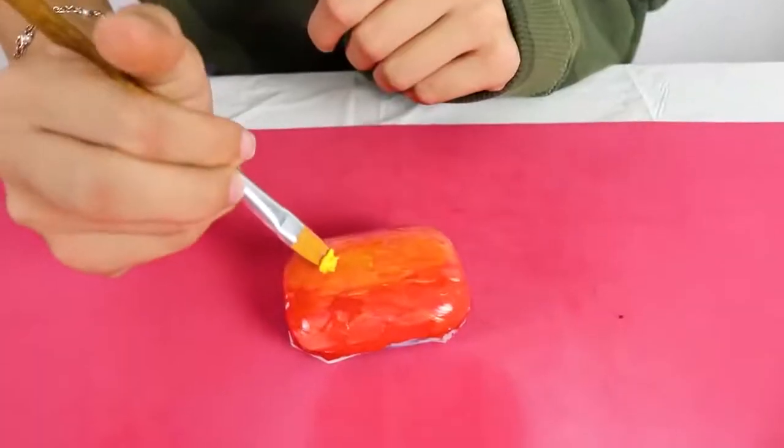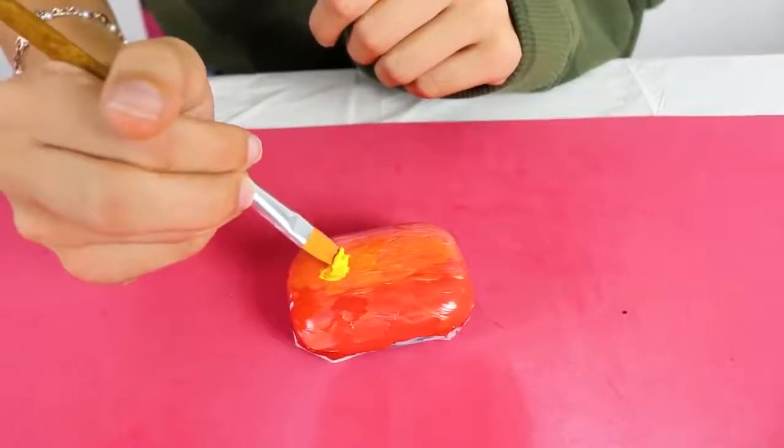All right, so I gotta let this dry, and then we could add the sun and maybe a few extra detail things, like clouds or something. Okay guys, so my AirPods have now dried, so now it's time to add the sun. Put it right here. Okay guys, my sun is now finished, so I'm gonna add a dash of white to make it look extra nice.